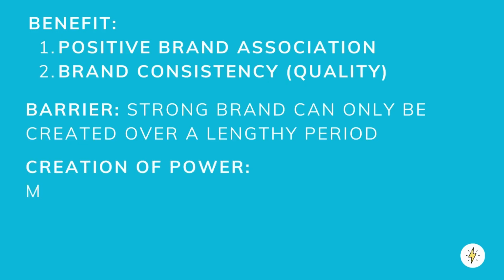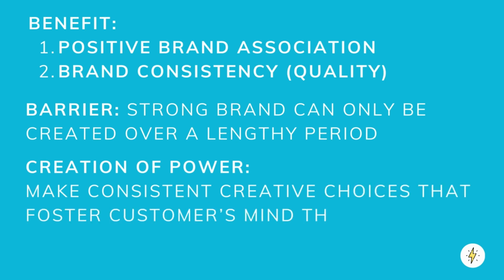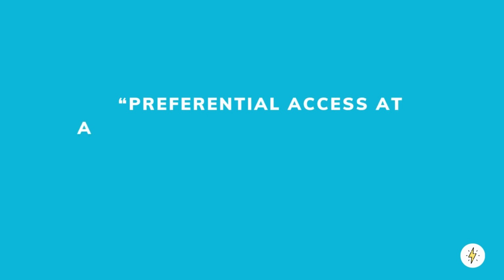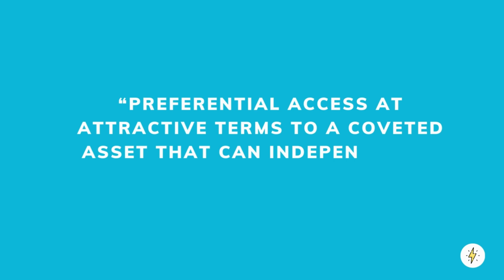So what must you do to create this power or to sustain it? Over an extensive period of time, you must make consistent creative choices that foster in the customer's mind associations that go beyond the product's attributes. Now, the second last power is cornered resources: preferential access at attractive terms to a coveted asset that can independently enhance value.